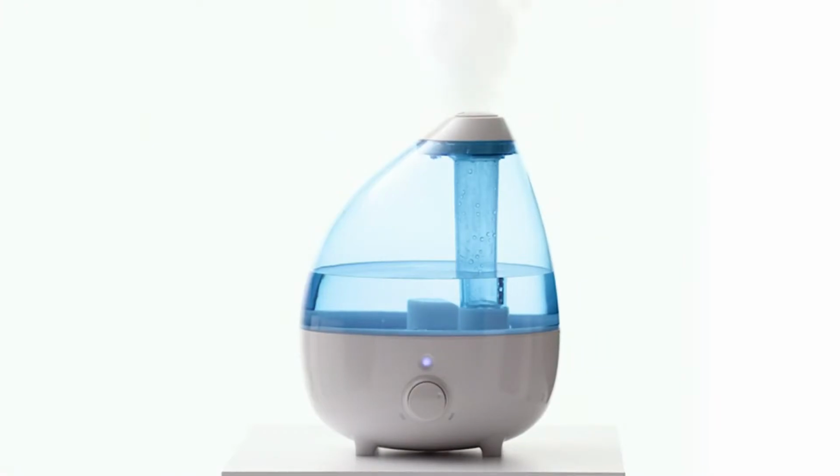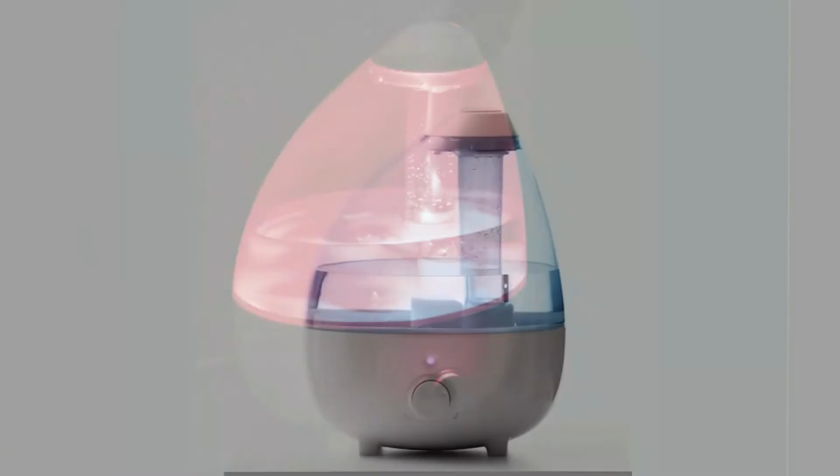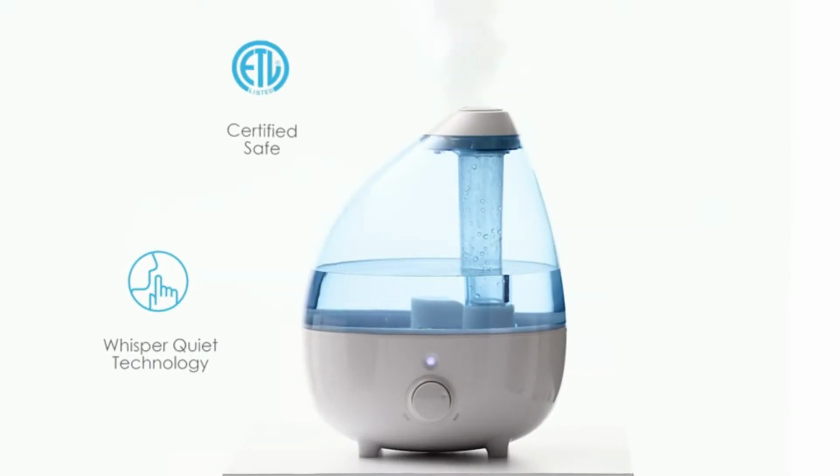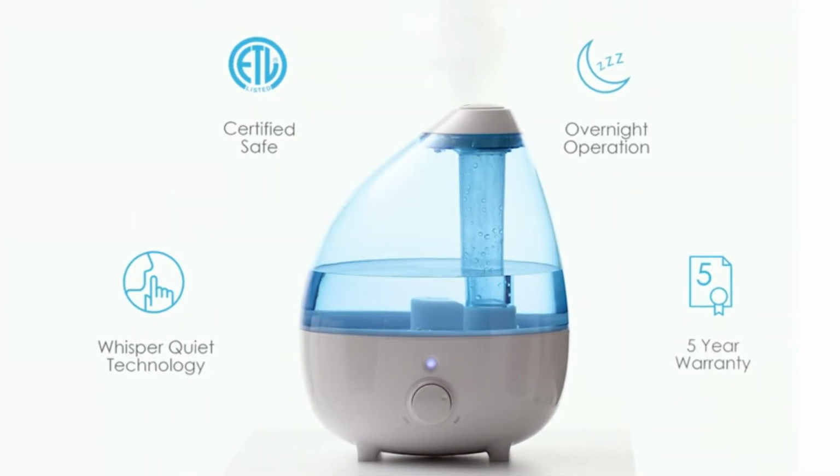Set the perfect mood and maximize your relaxation with an optional nightlight in blue, green, or red. This premium humidifier is backed by Pure Enrichment's extended 5-year warranty, so your satisfaction is guaranteed.